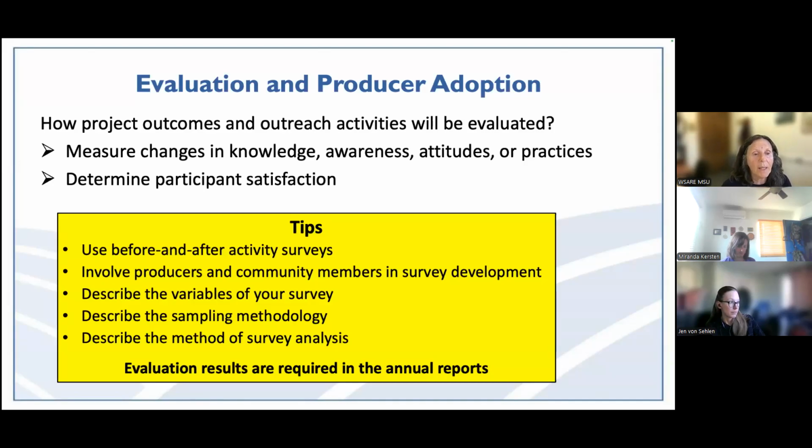If you are developing a survey, describe the variables of your survey, what you are attempting to measure, the sample methodology, and obviously the method of analysis. Evaluation results are required in the annual and final reports. And if you don't go so in depth in developing a survey for your project, Western SARE has an IRB-approved, Institutional Review Board approved survey that is super succinct, not super in depth, to be honest, but at least speaks to the first bullet, measure changes in knowledge, awareness, attitudes, or practices. So at least you can use that.